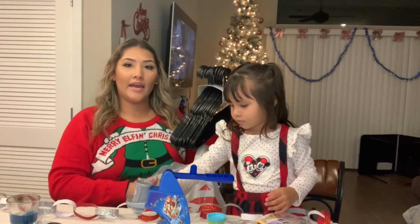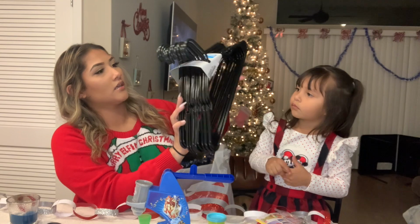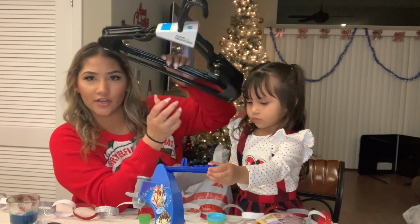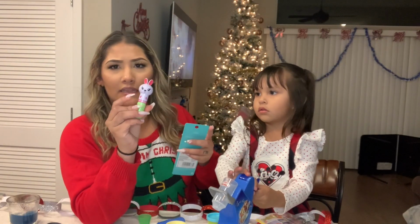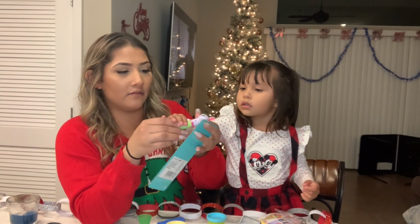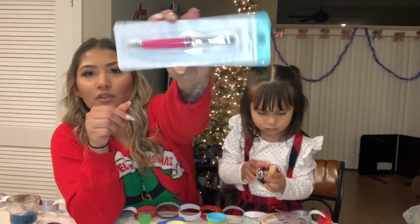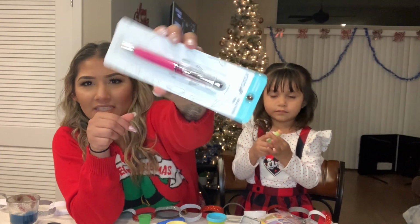Basically, I got hangers because I ran out of hangers. This is an 18 pack of regular plastic hangers. And then I got Mila a chapstick thing. Hold on, baby. She already has it messed up, kind of. Okay, baby. And then I got a pen. Look how cute the pen looks. It moves, it's shiny and stuff.